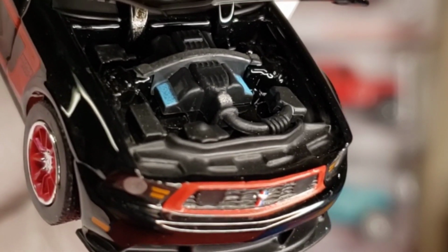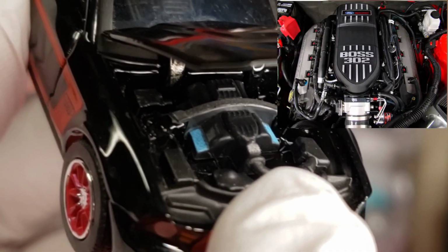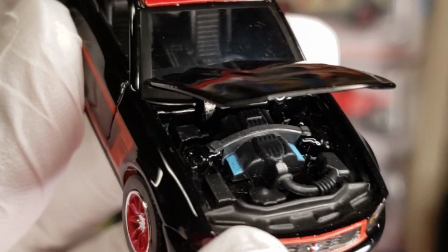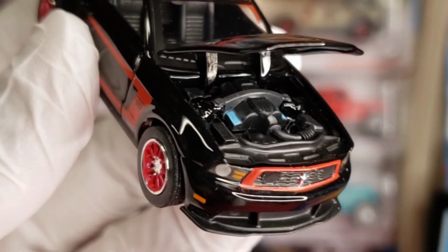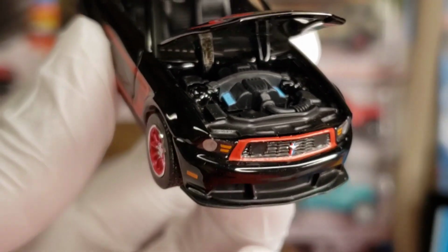Open up this hood. All right, check out that detail, guys. You can tell that this is the Boss 302 because of that signature 302 intake. It does have the detailed strut brace that goes across the towers right there. And it does have the Ford blue valve covers on there, and it looks really good. It actually has some decent detail, some depth into it. It's not just a basic casting of a motor.